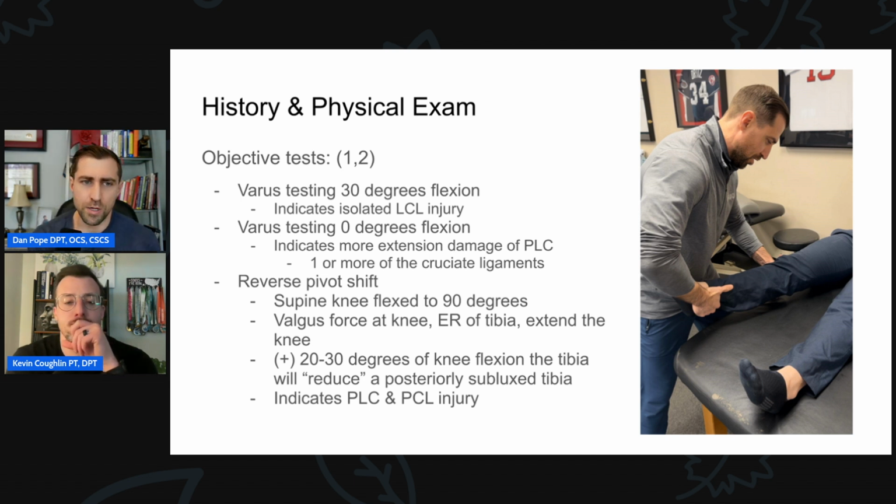But in terms of objective tests, what can we do? So the basic ones are going to be varus stress testing at 30 degrees of flexion. This is going to indicate isolated LCL injuries. I remember after I hurt my LCL and you assessed my knee, it hurt when I was bent, but it didn't hurt when my leg was straight. And at the time I was like, well, I think that's good.